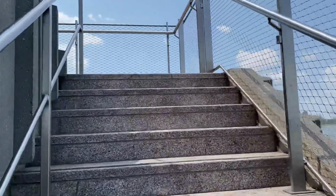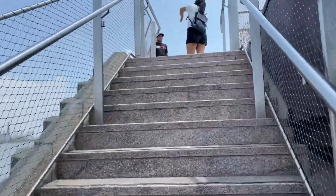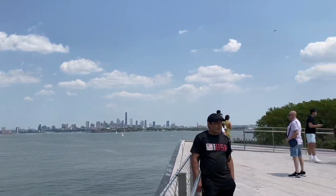After exploring the museum, you can go upstairs to the roof of this museum and enjoy a beautiful view of Manhattan and the Statue of Liberty from its back.